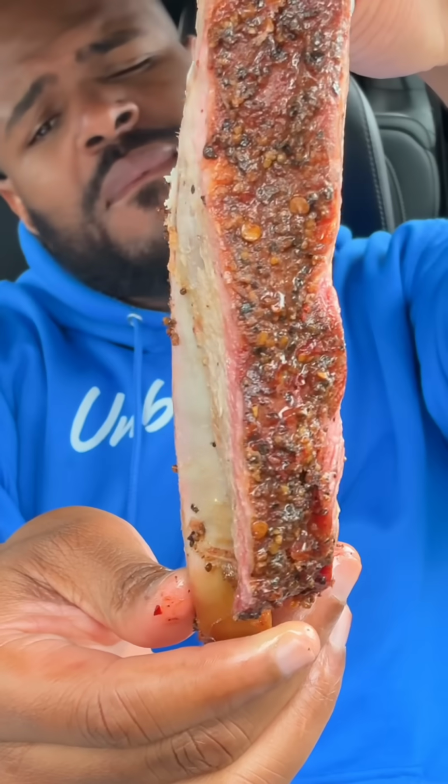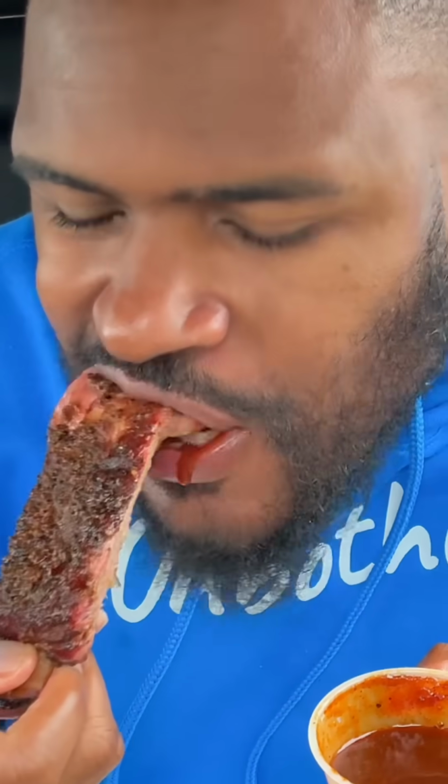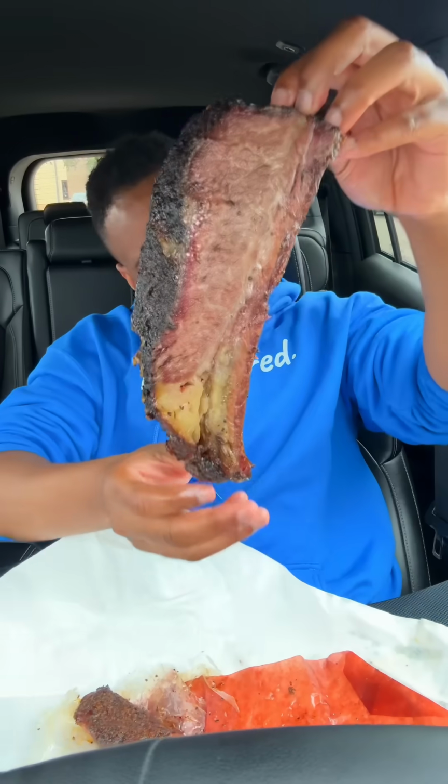I say it all the time, a good rib does not need sauce. Since this was one of the best ribs I've had, it deserves some sauce, bro. It deserves some of that good old sauce. Even the damn sauce will go there. Oh my God, this place is good. Next, beef rib.